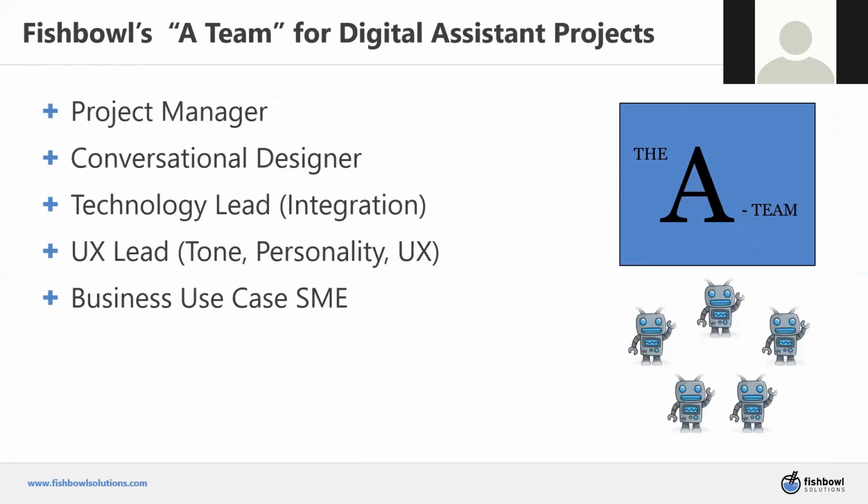So deciding on the platform is key, but you also need a team. You need a team to really execute on the vision and what you want your digital assistant to accomplish. And at Fishbowl, we believe we have that team. We've been working with the digital assistant for over 2 years, and over that time, we really put together this A-team for digital assistant delivery. All of our projects include a technical project manager, but one of the most important roles we've found on these projects is a conversational designer.